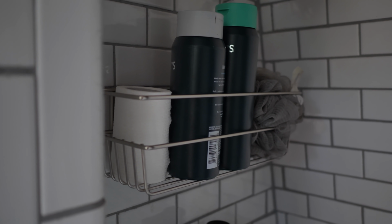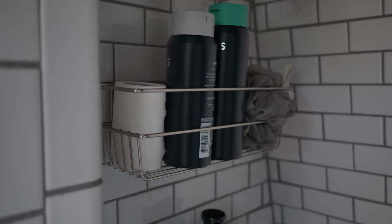So inside the shower we have a basket and hooks for our towels and soaps and other different shower needs. They are hung by Command strips. Command actually makes a special shower kind of tape, so that's what they are. They work great. We also have a light inside the shower.